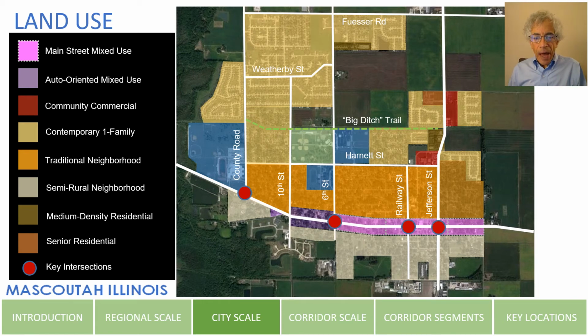As we look at land use from a citywide scale, you can see the role of our study area corridor, which is in the magenta color, in the traditional city of Mascouda. To the north of that is what we call traditional residential, individual lots, primarily single family, but different kinds of housing development. But primarily concentrated south of Harnett.